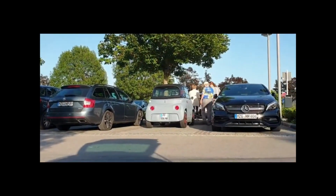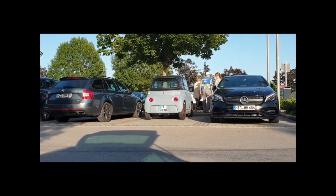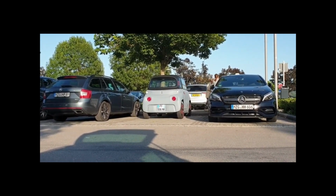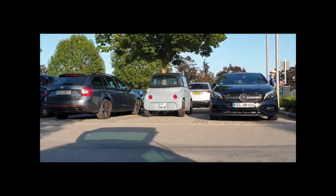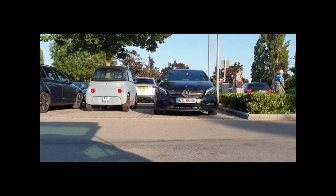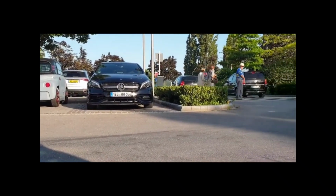The Citroen AMI, a small but mighty electric vehicle that's revolutionizing urban transportation. With its quirky design, affordable price tag, and eco-friendly credentials, the AMI is proving that cars don't need to be big, fast, or expensive to be useful.